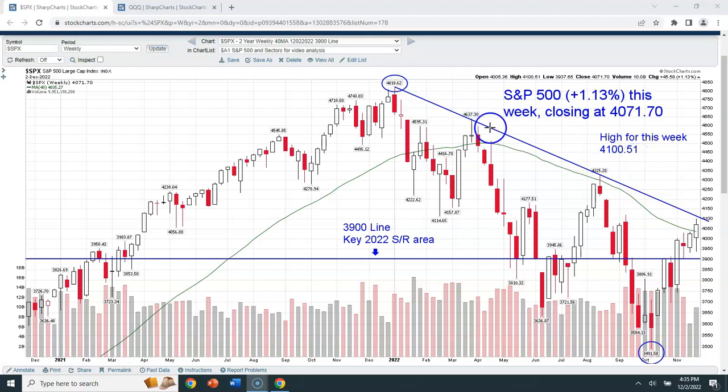Now, I've drawn this trend line here on the wicks of the candles going back to the first of the year. Of course, we know that the all-time intraday high so far on the S&P 500 occurred on January 4th at 4818.62. So we've got the line that starts there, and we've had a couple of these counter-trend moves that have brought us up, and March here, right? We hit the peak of 4637.30, but we've obviously had this series of lower highs and, of course, lower lows as well. But this trend line, we can see it's drawn on the top of the wicks of these candles.